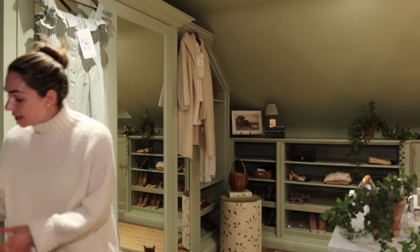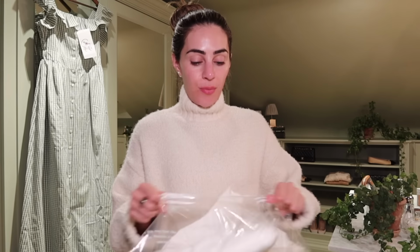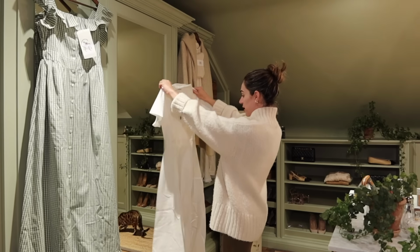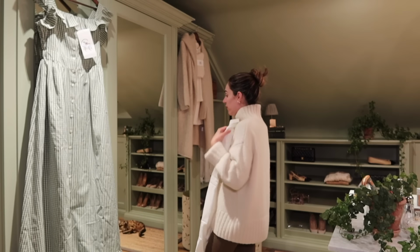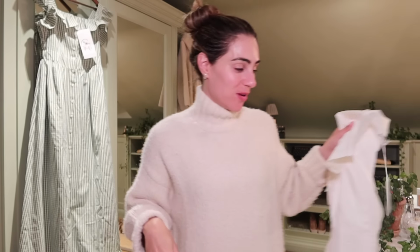And then the last thing is another white dress, which reminded me of the dress from Under the Tuscan Sun. This is like a little wrap shirt dress, which felt really lovely as well. So that's my little Reformation haul. I'm gonna go and turn the beeping on and I'm gonna try everything on. But I need to try this one on first.